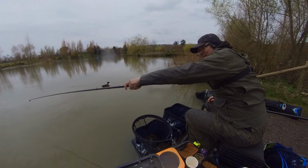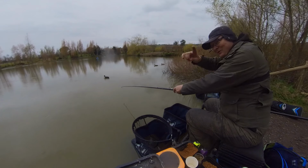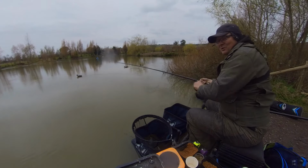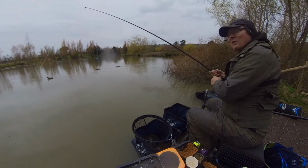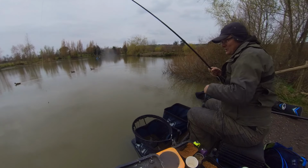Flipping heck. That's gone all the way from there on one run all the way across to you, just because he knows I've put some bait down there, you see. Wants to ruin me swim. Well, that was me one. I was going to get one more skimmer and go for a carp, and I got a carp anyway. So that was nice.